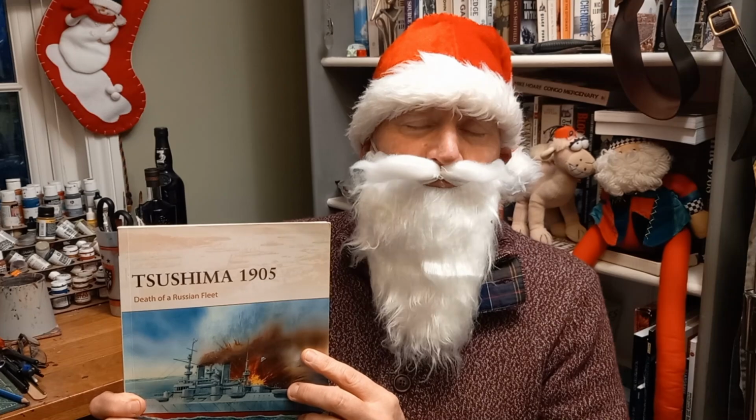And another Osprey for him, the Tsushima 1905. Some good scenarios in there for the Russo-Japanese War and his new Tumbling Dice ships. Good-o.